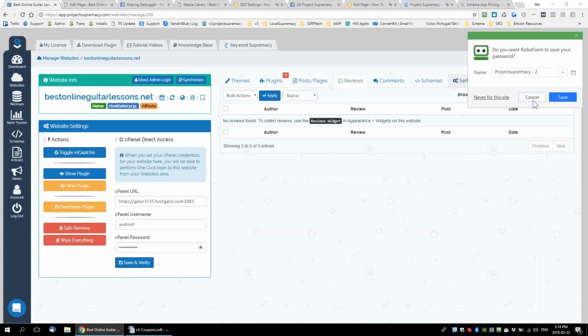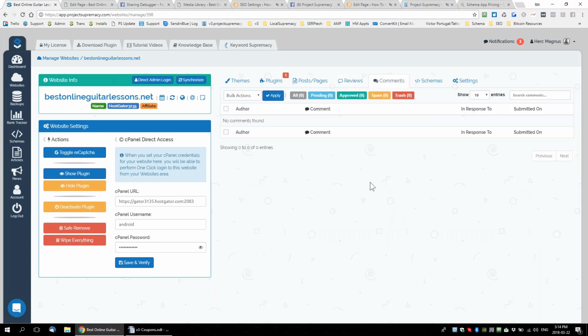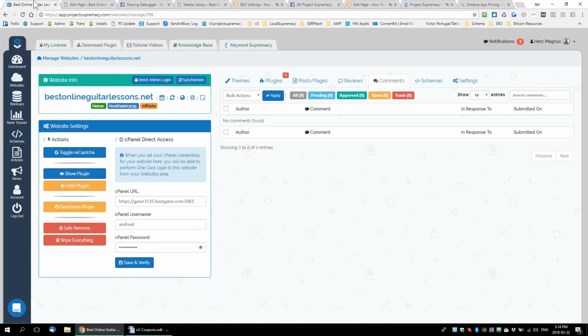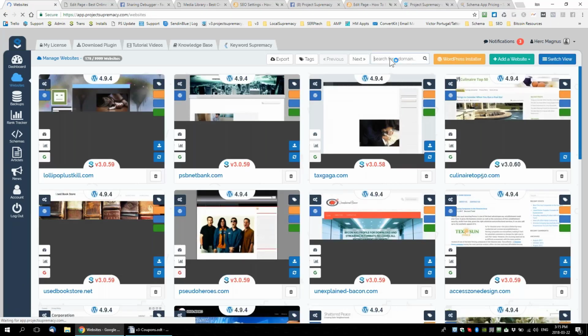The reviews, guys, when people are leaving schema reviews, they'll show up here so that I can edit them, approve them, delete them. This is a new feature that just got released today. We now have the ability to manage the comments that are happening inside of our blog. Maybe I should show you over here on this one. Let me choose a different website. How to.